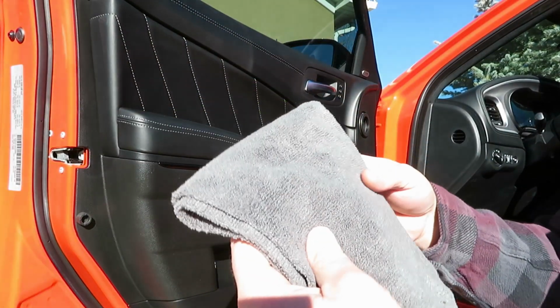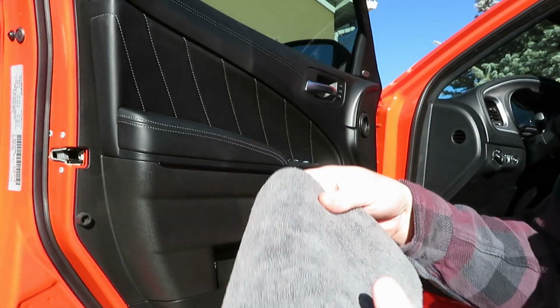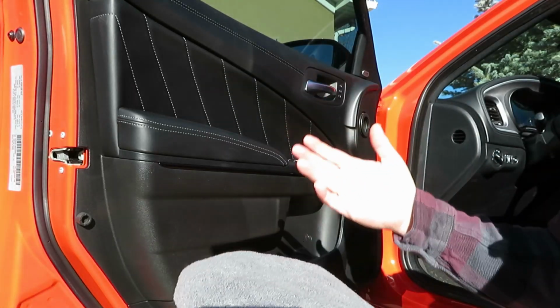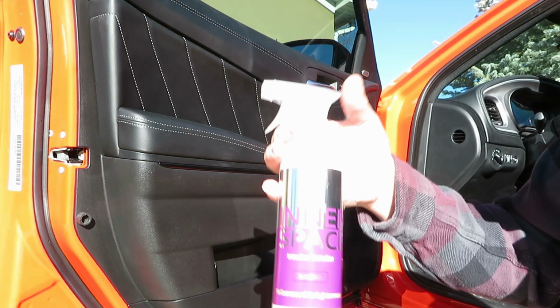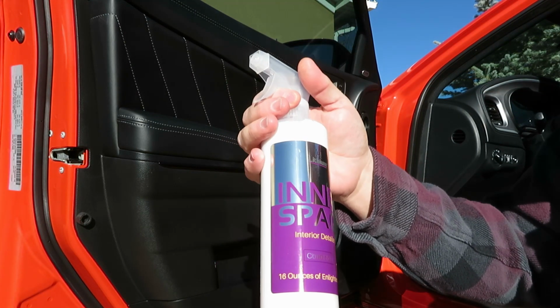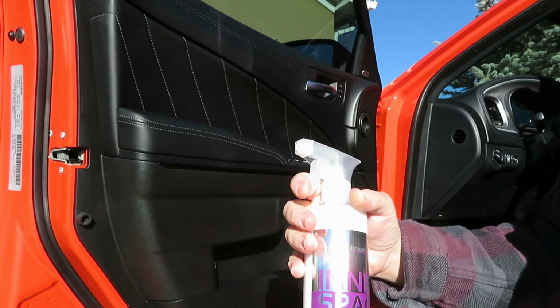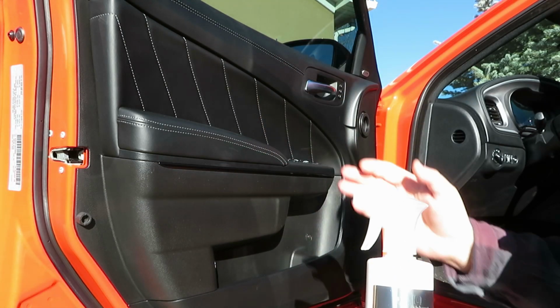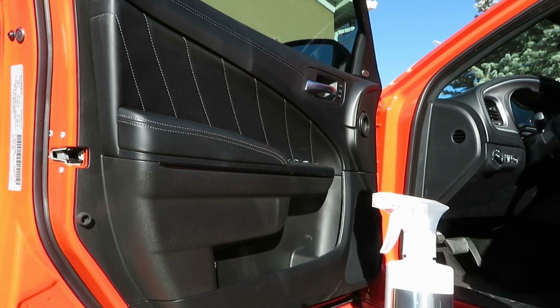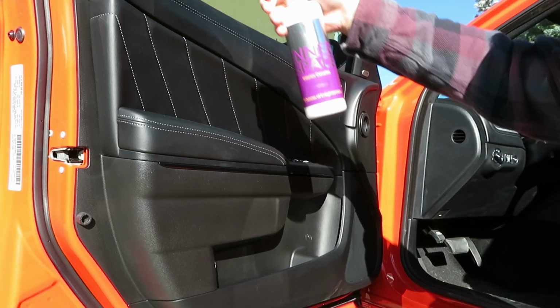So I'm just going to be using a shorter nap. I believe it's a 400 GSM microfiber towel. These are what I really love to use for cleaning kind of any interior surfaces. They are nice and soft. I went ahead and got my sprayer on the inner space. It does have a spray setting or a stream setting. I'm going to do roughly half of the door so we can see a before and an after of how it looks. And then we will come in and take a closer look to see how it finishes out.